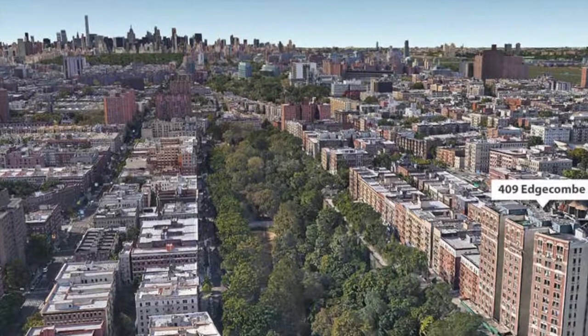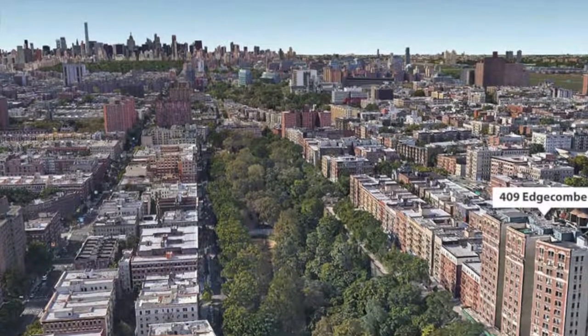What's really great about 409 Edgecombe and the Roger Morris at 555 Edgecombe, which is behind us, is that during the Harlem Renaissance period with Prohibition, people from all over the globe are coming to Harlem. And one of the key players was Carl Van Vechten.